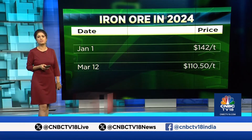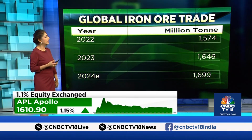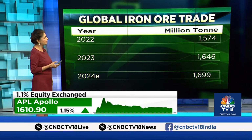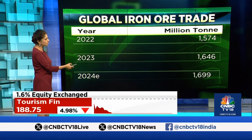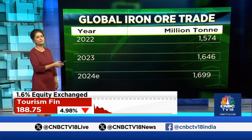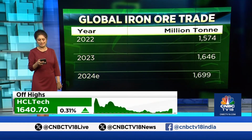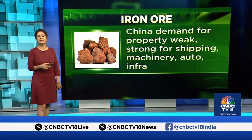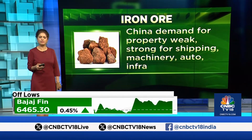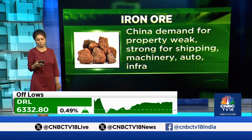Well, China accounts for 70% of the global seaborne iron ore, and we do understand that the inventories there are quite strong. This is what we've done in sense of million tons of trade for the last couple of years. It has been increasing, and as I said, even at 1,700 tons of an anticipated global trade of iron ore for 2024, 70% of that will happen from China, and that is where major concerns really seem to be building up. So when the property demand comes in, that number has been on the weaker side. The last few data from China have been slightly positive. So whether it's about shipping, machinery, auto and infrastructure, we have seen some better steel and iron ore demand coming in, and that is perhaps where we are getting support from as well.